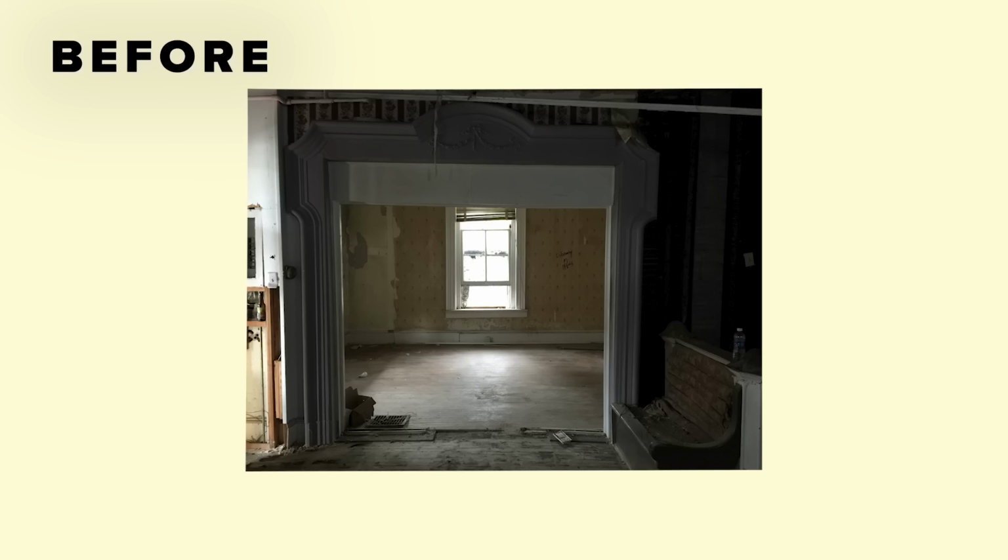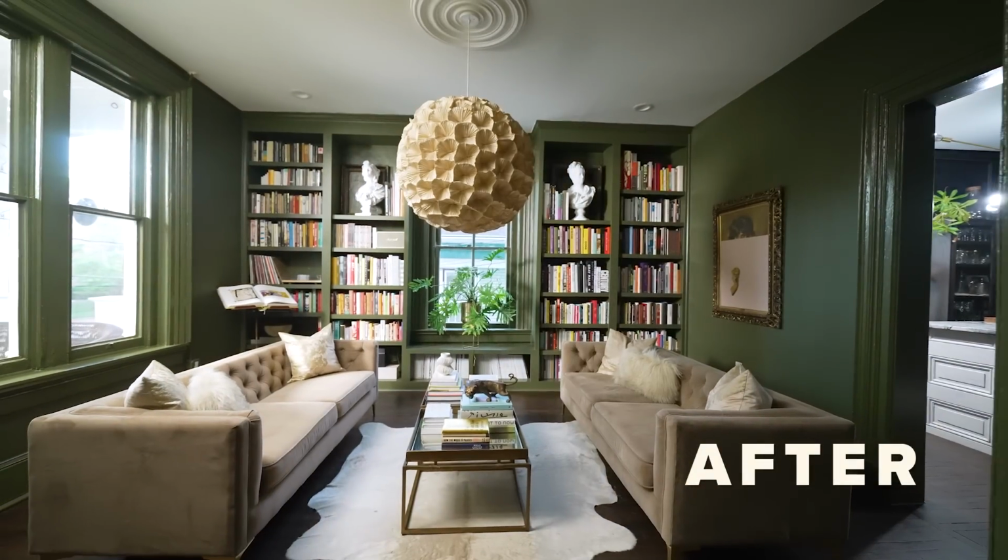So when we started the renovation, the scope of work was everything, as there was nothing truly functional about the house other than it was standing up.